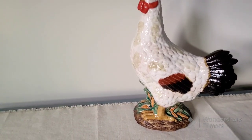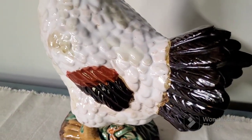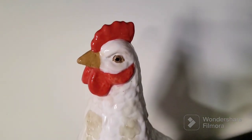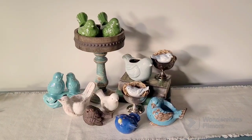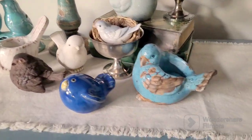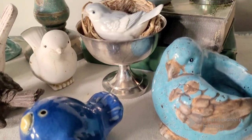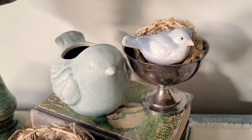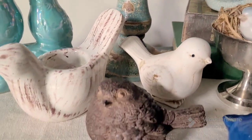This is one of the chickens that I found. I picked this up at the flea market, and this is a big one, so I thought this one was really neat. And then, of course, like I said, I've picked up over 40 birds, so here's a small collection of them. I really just wanted to take some videos of these guys because I just need to get them into the booth. So I'll show you more later, but these are the ones that I had to get moving out of here.